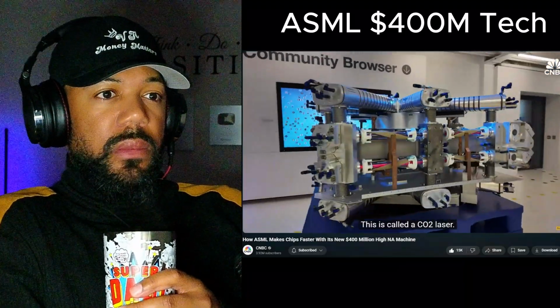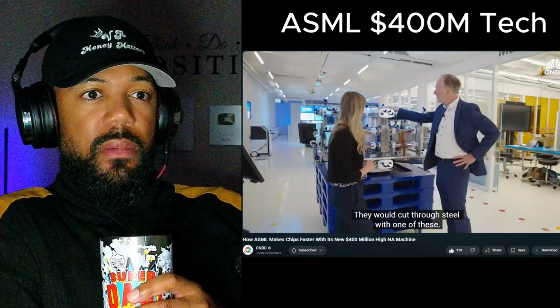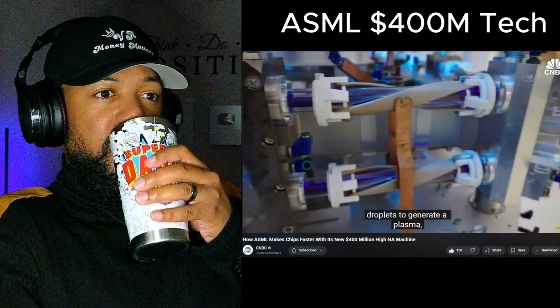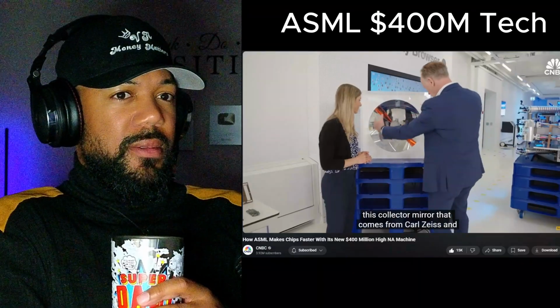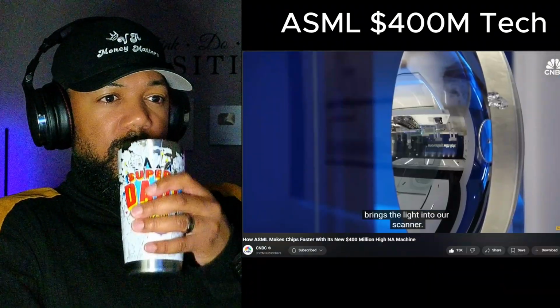This is called a CO2 laser. It's been used in the car industry for many years. They would cut through steel with one of these. We use 4 of them to shoot at one of these tiny tin droplets to generate a plasma, which is hotter than the sun. That plasma generates EUV, and that EUV is captured by this collector mirror that comes from Carl Zeiss and brings the light into our scanner.